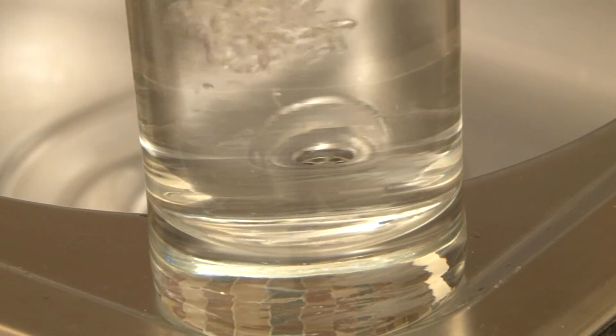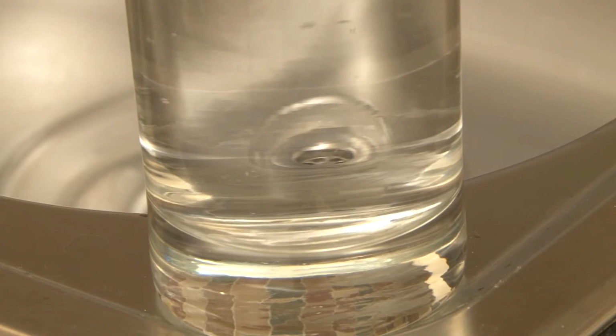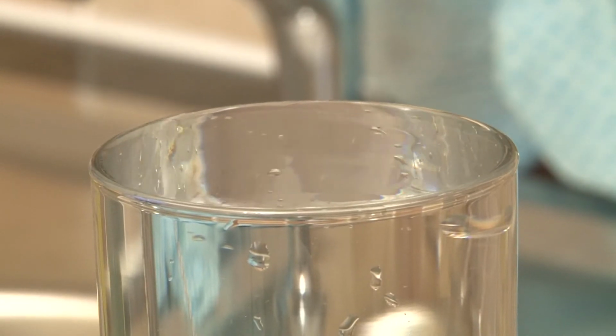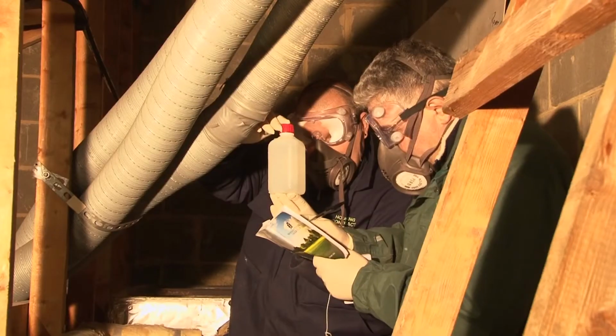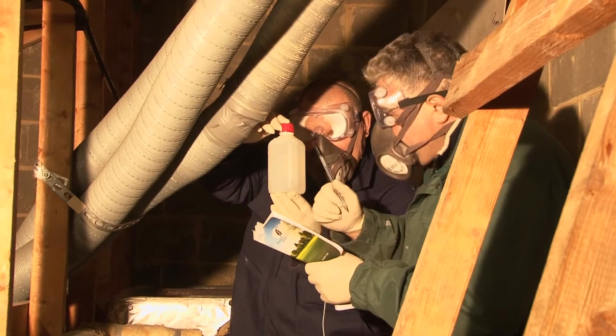Drinking water should be clear and bright. If it's discoloured, cloudy, or has an unusual smell, you should contact your water supplier. We carry out regular quality checks of all stored water within our blocks.